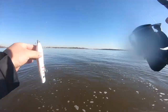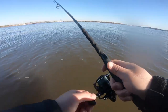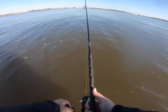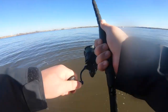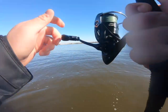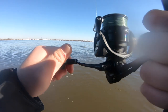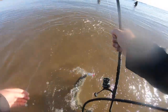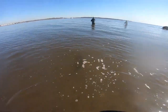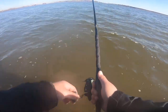It's all right. That's not a bad thing. Awesome, awesome. The guys are hitting this one here, top water. Got it. Finally on the top water. That's what I'm talking about. There he goes. He's free. That's easy. Bite died out, definitely.